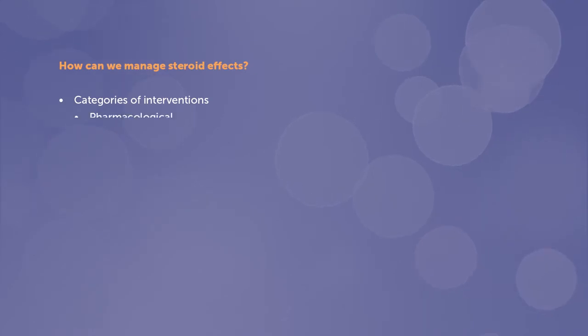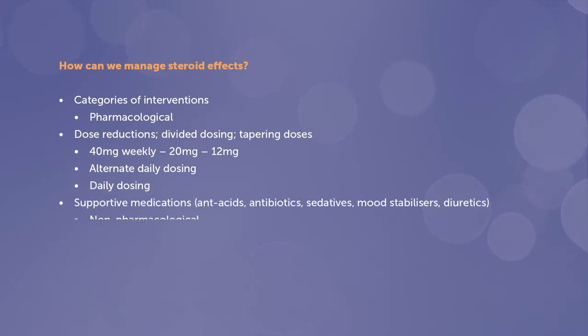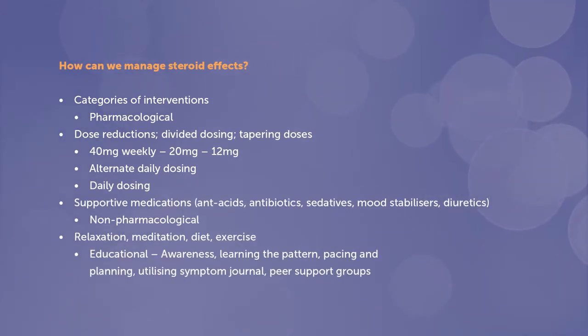So, how do we go about managing the side effects of steroids? We could divide that into two different sections: pharmacological or drug management, or supportive management. If you are experiencing a side effect, we may need to adjust the dose of the drug that's causing it. We very readily reduce the dose of steroids, or we give the steroids in a very different way. For example, if you were having a high dose on one day in a week, we may actually give you that same dose, but over several days.